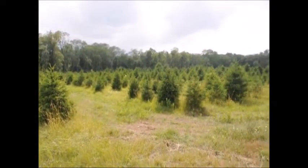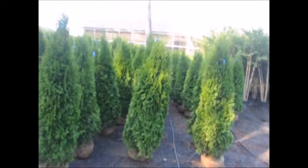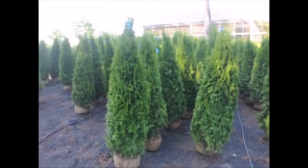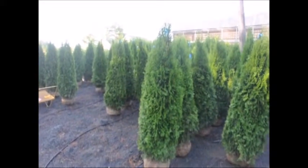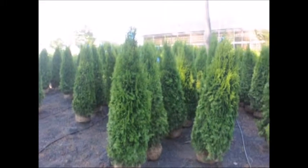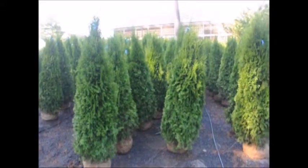We specialize in a lot of screens and buffers and therefore sell many arborvitaes. We have Emerald Greens, Green Giants, Techny, Niagara, and a host of others that are unusual and hard to find. Again, we do deliver and plant to U.S.